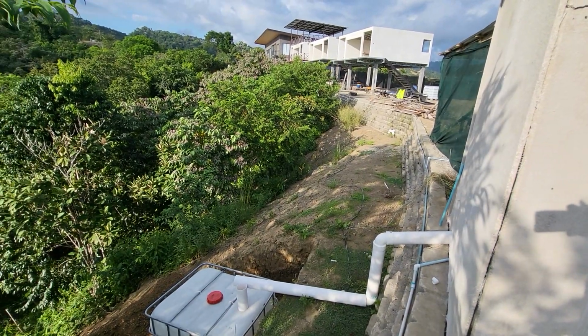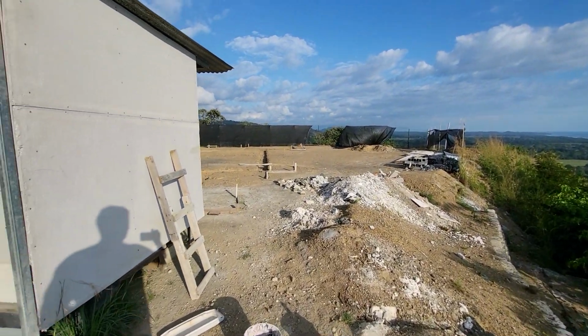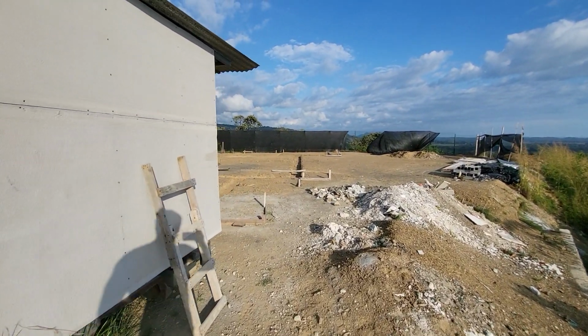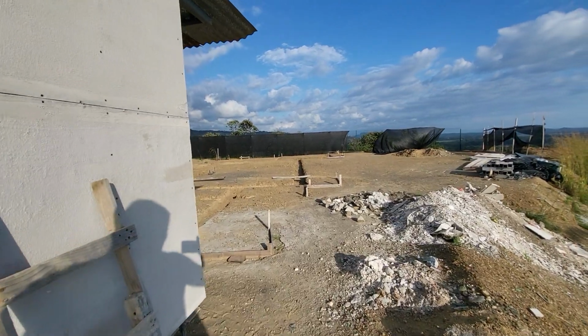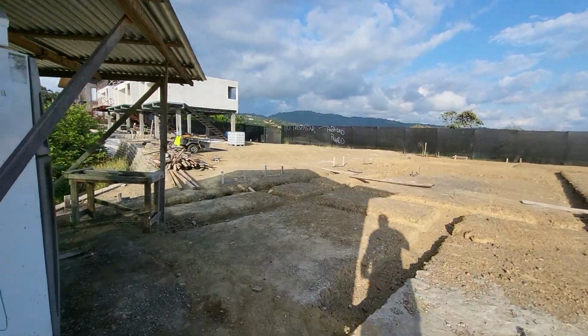And like I said last time, once we get started into the main house, we're probably going to have a lot more guys up here. And you know, want to have a place for them so that it's comfortable.